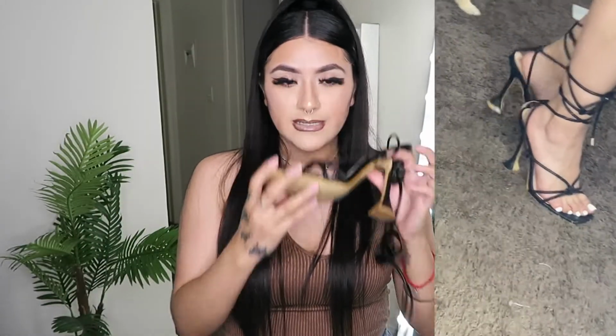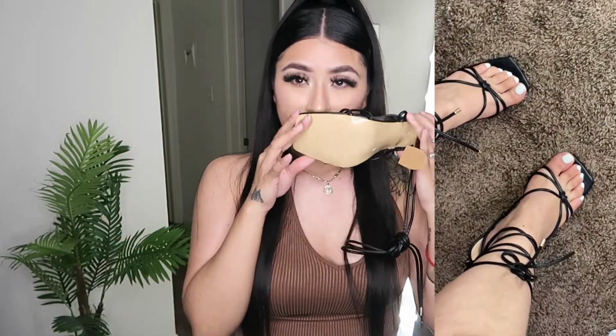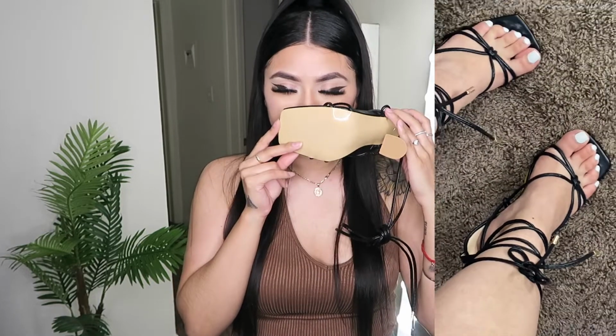And oh my god, I love the smell of new shoes. Like I know I'm not the only one. You know how there's people that have strange addictions or whatever, but mine is smelling new shoes.